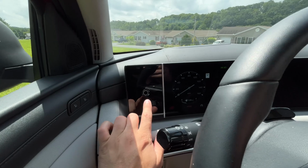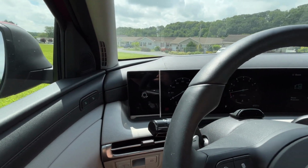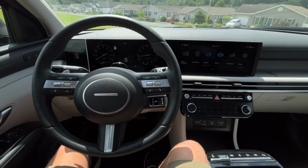Then over here, this is actually a fingerprint scanner, like older iPhones had, so you can scan into your driver profile. Currently, I'm signed into the guest one because I'm only a guest in this vehicle. Hyundai has loaned it to me.